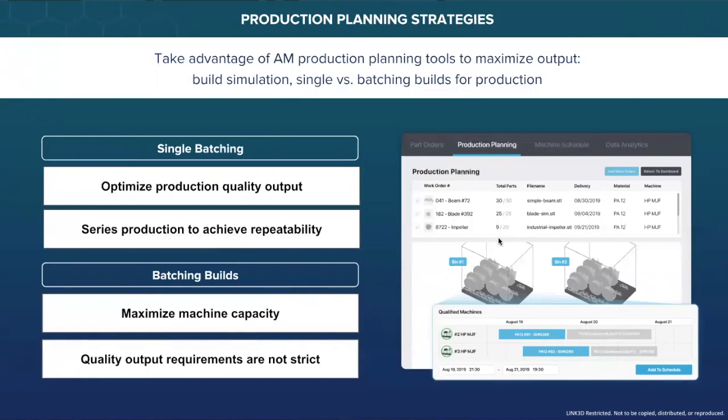So having a rule-based engine that can look at the delivery dates, the types of post-processing that parts have to go to, and also factor that into the build time and production time simulations is really helping customers achieve faster throughput. And our goal is to help ensure that whether you're an OEM or a service bureau, your parts are delivered to your customer beforehand or on time.